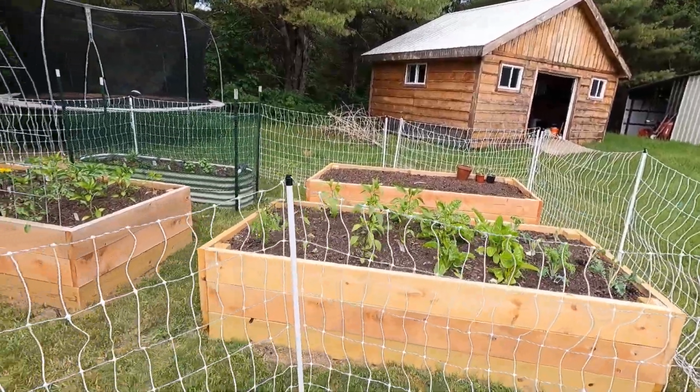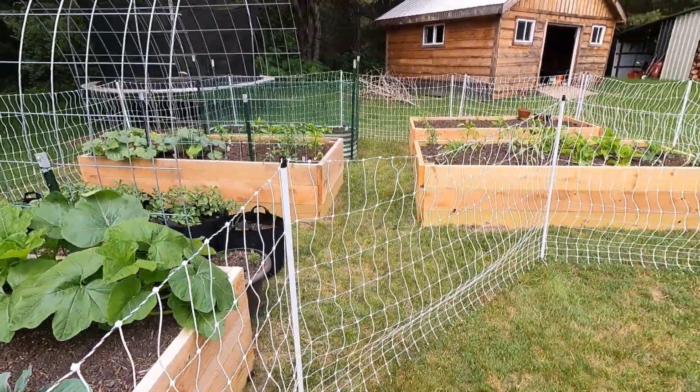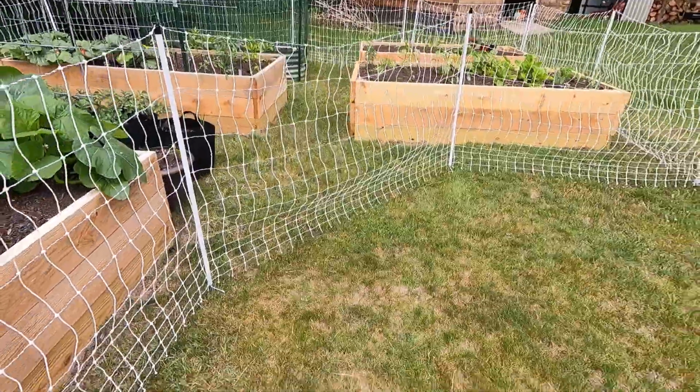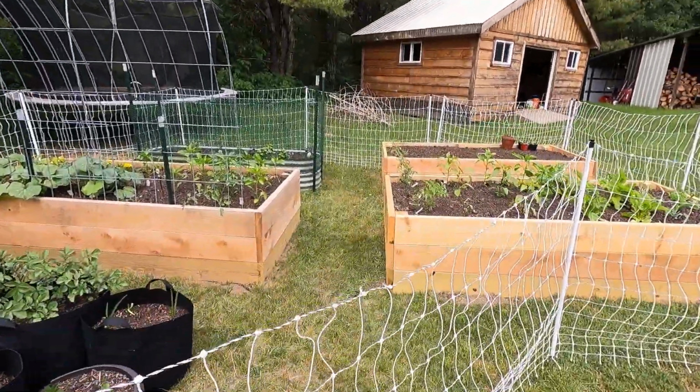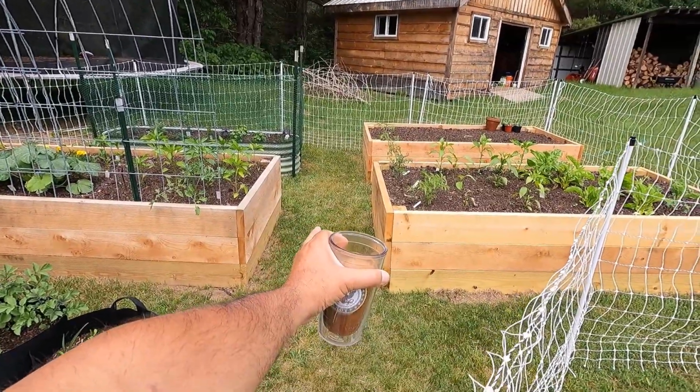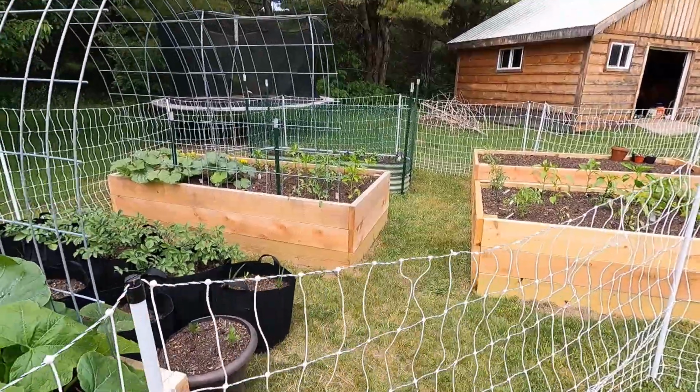Everything's too close together. I mean, if I were a deer, this would be the only spot probably that I could jump. I could get a little bit of impulse here on this ground, jump there, and maybe land over there between the 2 raised beds. But are they going to? They haven't yet. And the fence has been up for a week.